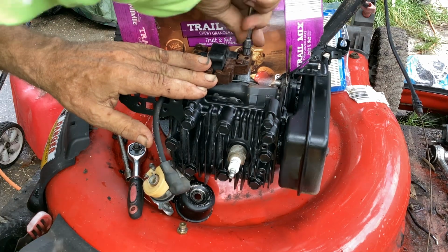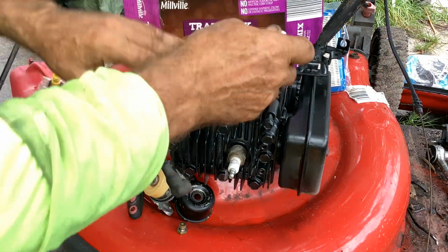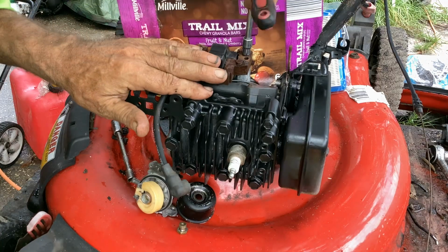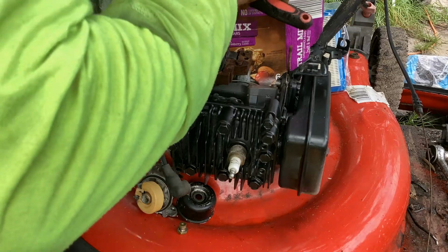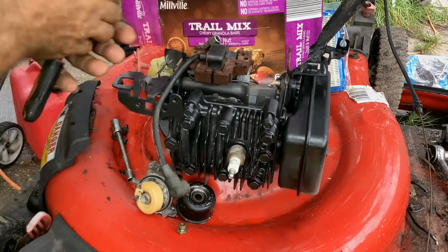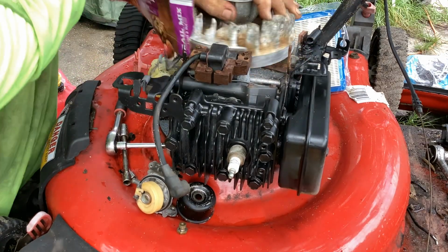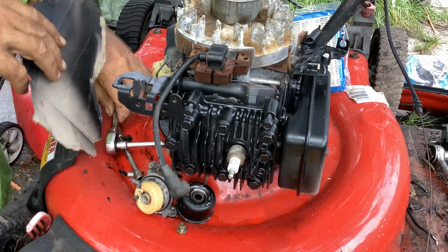Put some pressure on this coil, push it towards the flywheel. Okay. I push it hard enough. You know, that should do.